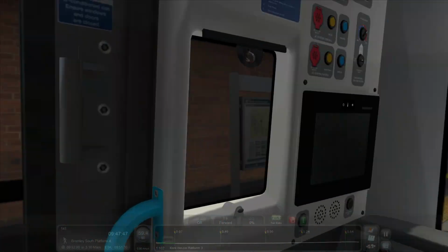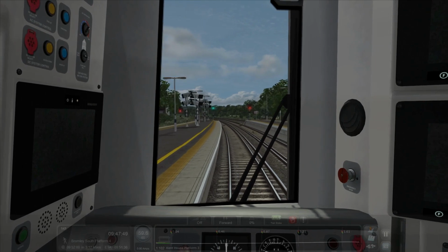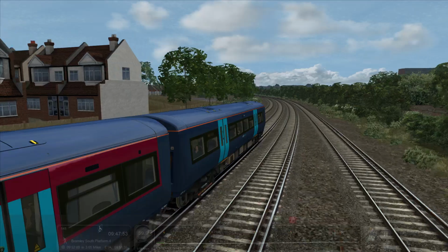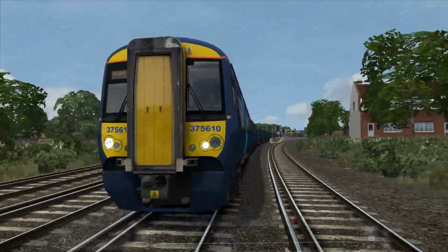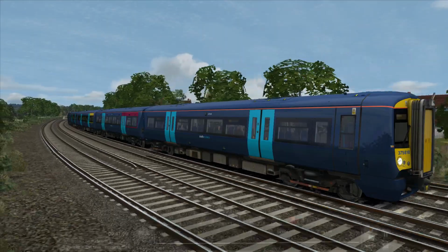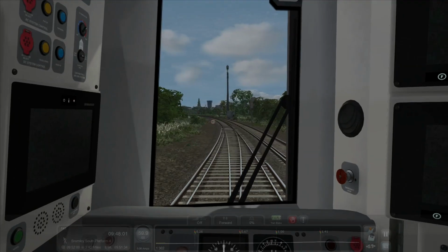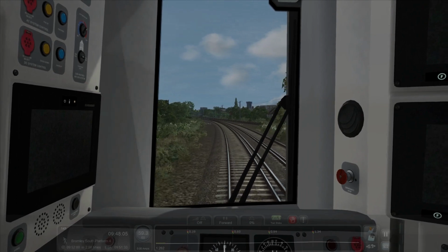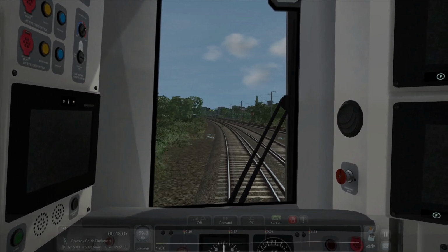So there we go. We'll go through Beckenham Junction next. It's not that far away at all. There we go. Lovely stuff. Look at that, 375610. I do love this refurb livery. It pays homage to the 395s. It's very similar, but it's different in its own right.